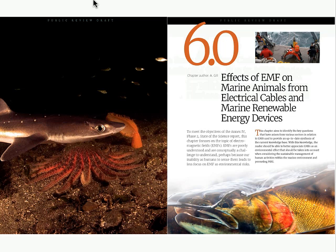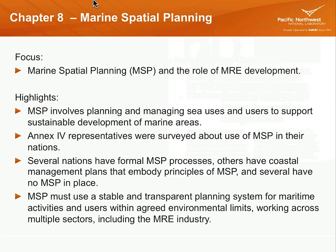Let's go back. Okay, Chapter 8, Marine Spatial Planning and Marine Renewable Energy. Now, marine spatial planning, of course, is a process that many countries and regions have engaged in to bring together for planning and managing purposes all those users of the ocean area to support sustainable use and development of those areas. And the purpose of this chapter really is to underscore the fact that marine renewable energy needs to be at the table during these processes. And that hasn't always been the case, but it's becoming a great deal better.